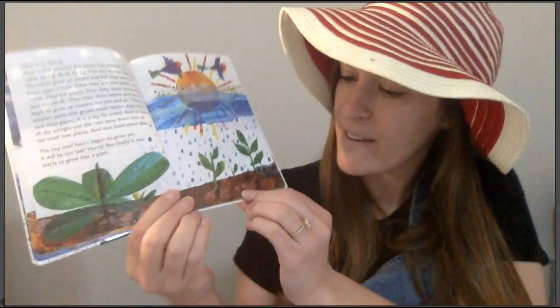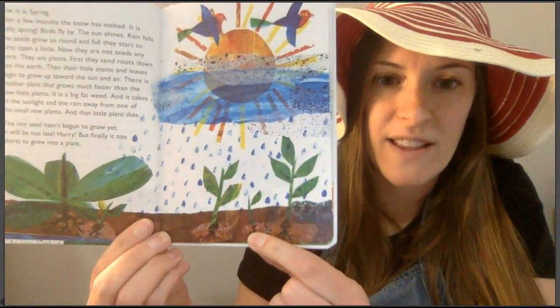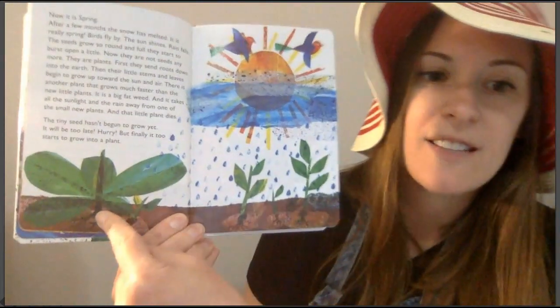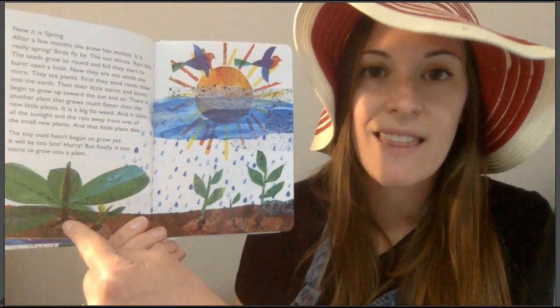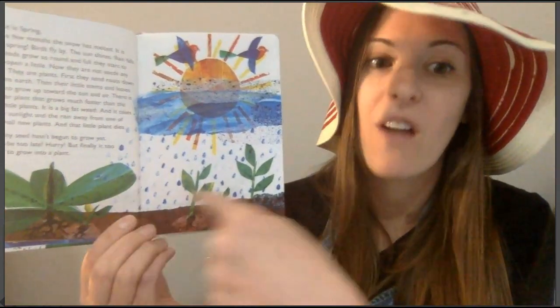So here's the tiny seed right there. Yeah, that's the tiny seed right there. This plant over here is called a weed. And weeds are not good for your garden because they take up the sunlight and the air and the water from all the other plants that you want to grow.